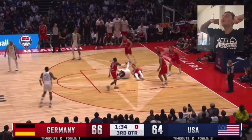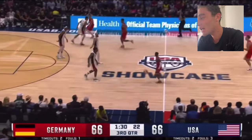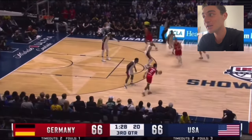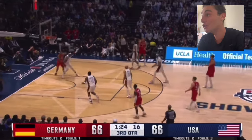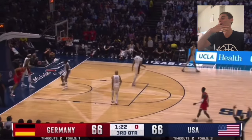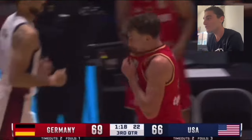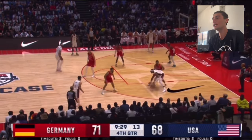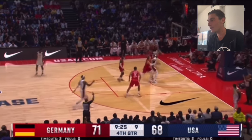There we go. AD with the response. AD getting big in the paint. It's getting physical down low. Bodies are flying. Uh-oh. He wanted to shoot that so bad. He'll shoot it. Woo! Oh, my gosh. Team Germany once again. Franz Wagner with the downtown three. My goodness. Look at this. Bam. ISO in the mid post. Uh-oh. That's game over.